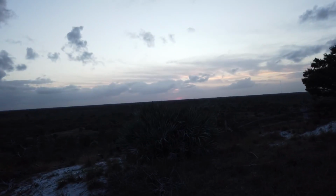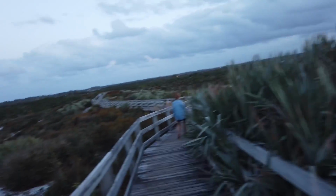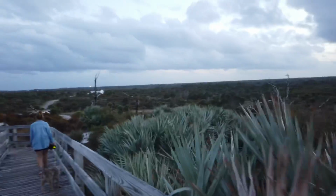That's the setting sun over there. You can hear all the noise because there's a bunch of people here. You can see the different plant life. Highest point south of Lake Okeechobee.